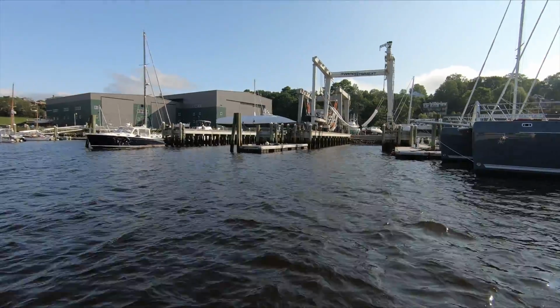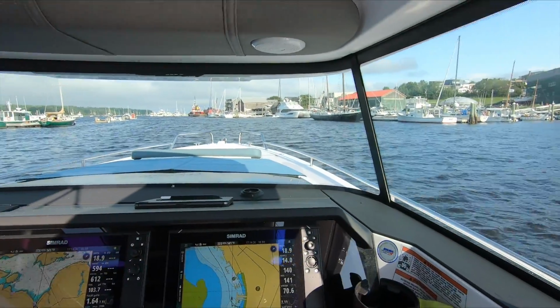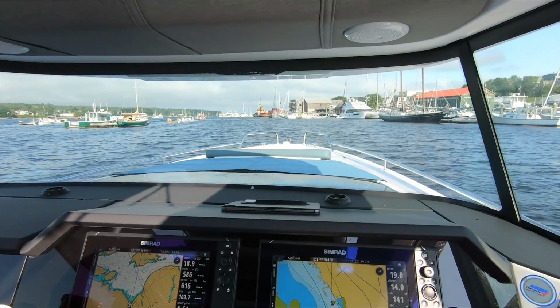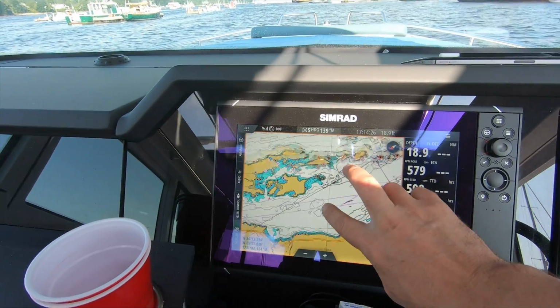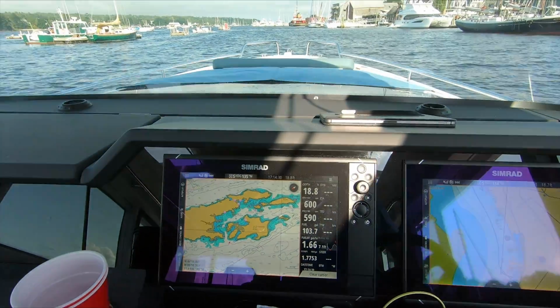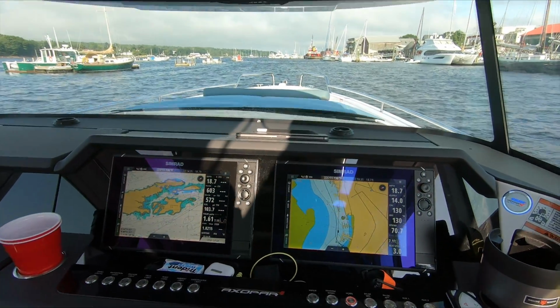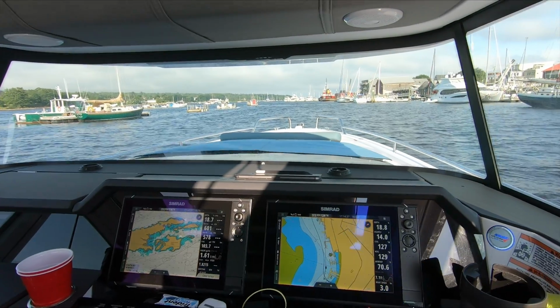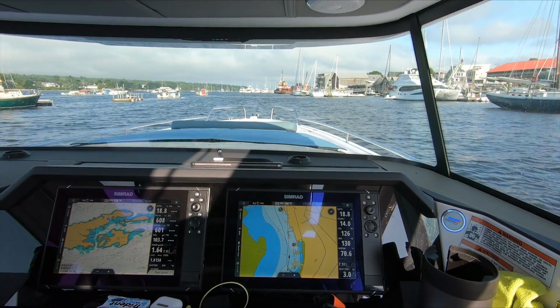Leaving Belfast Harbor here. We're here for just a couple hours. There was a fun live music festival that we checked out. But now we're just gonna head a short distance to Islesboro, somewhere around in this area. We'll drop the hook and cook some dinner for our last night of the cruise. Wind's picked up a little bit, so it might get a little choppy.